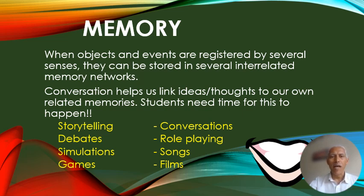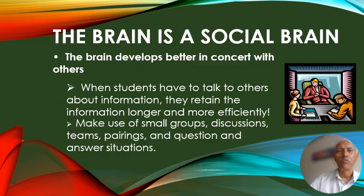So conversation helps us link ideas, thoughts to our own related memories. Students need time for this to happen. And so some of the things are storytelling, debates, simulations, games, conversations, role play, songs, films. As you use different teaching instructional strategies, you're coming to the same idea, but you use different ways to help the students to link whatever you're teaching them. So that will help them to remember it.